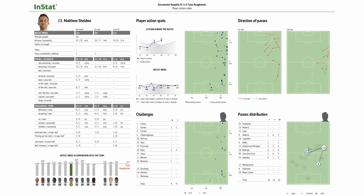So Instat's actually giving me all of the statistics for every single game so far this season that I've played in. If you guys don't know Instat, it's pretty much just exactly what it sounds like. It gives you statistics for all of the games. It gives you passing, challenges, duels, passing distribution. It gives you so much analytics, and it's really, really cool. Almost all the MLS teams use it. Tons and tons of top teams over in Europe use it, and a lot of USL teams use it.